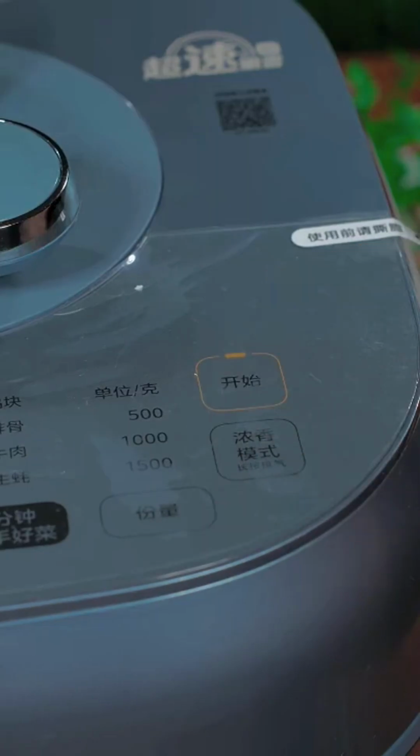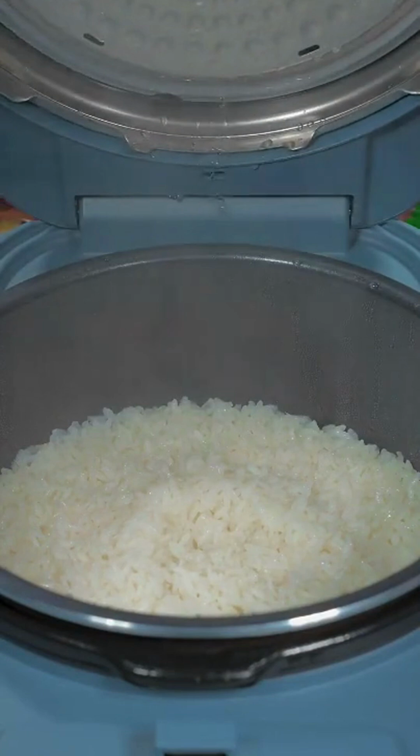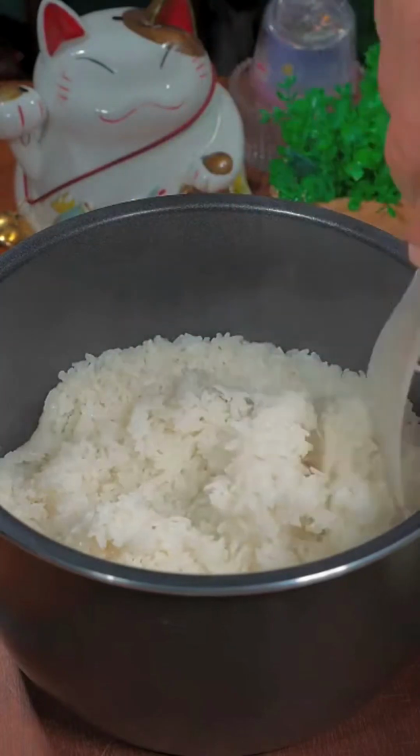When you open the lid, a subtle fragrance will fill the air. Rice steamed like this is truly delicious. Learn how to do it and try it at home.